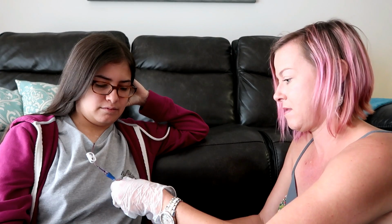So we're putting in about 5 cc's and we're gonna pull back 5. And this is just normal saline. Is it working? Yeah, so we can see the blood coming in, which is great. Thank goodness, right?